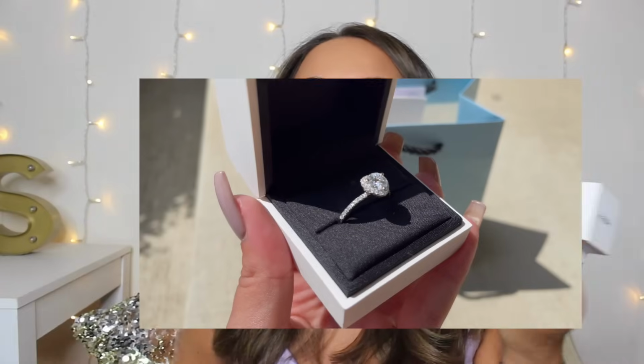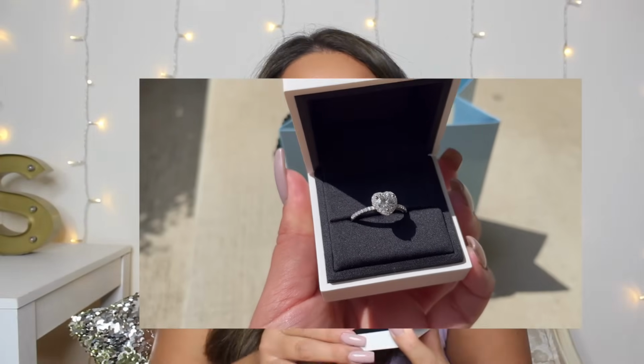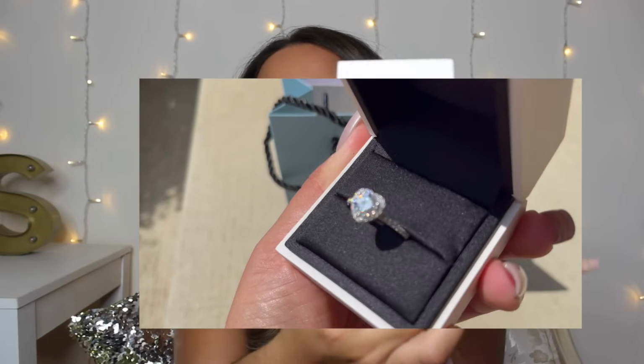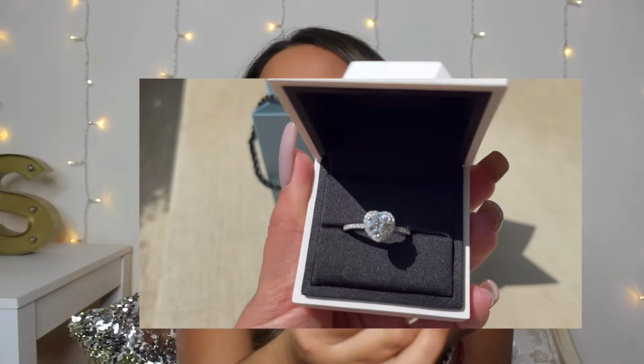Here is the first ring. I went ahead and took it out of the little plastic bag that it comes in so that it doesn't get any scratches or anything like that. But here is the first ring. Absolutely stunning. This first ring right here is a beautiful 1 carat brilliant heart Moissanite engagement ring. It's absolutely gorgeous. Now, I know I am not engaged, but I love a good heart style ring, and I just think it's so beautiful and sparkly. This is a halo set style ring as well.